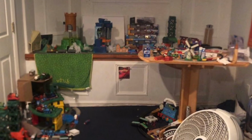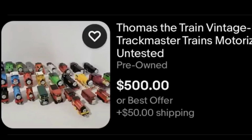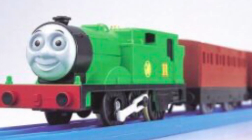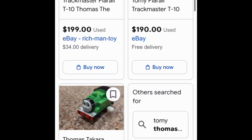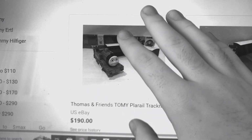pricing in the Thomas collecting world mostly comes down to two things: supply and demand. Lo and behold, the first things you learned about in economics. Again, mostly. Basically, if an item was produced in limited quantities or the demand for that product is really high, eBay sellers will mark that price up to ludicrous levels. I think this is why stuff like Tommy Oliver is extremely expensive, because it wasn't sold in America, cutting its production levels in half, which led to people thinking he's rare, which led to demand skyrocketing just to say you own a Tommy Oliver, till we eventually got to this point. One day we'll be together.